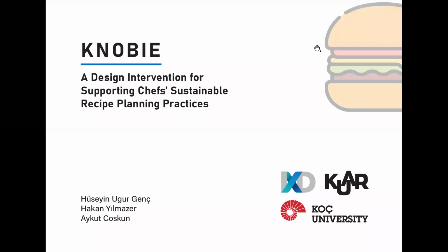Hello, today we will be presenting our work on designing interventions for supporting chefs' sustainable recipe planning practices. We conducted this work at Koç University as a joint work of Hüseyin Genç, Hakan Yilmazer, and Aykut Coskun in IXT Lab.